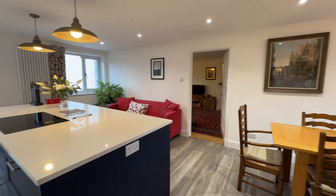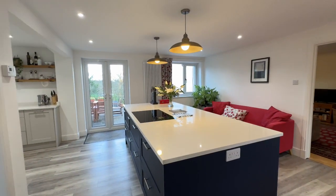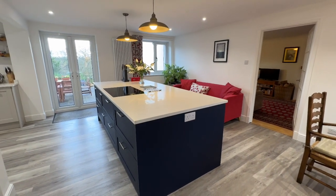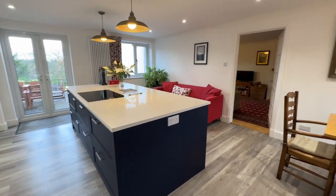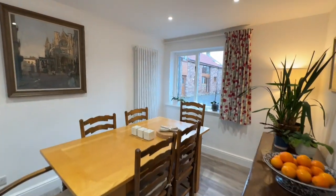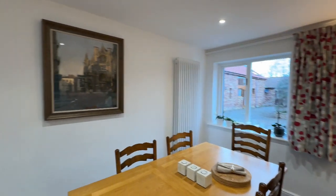If you wanted to partition it off, then you could probably do so. However, we've got a really beautiful island unit sitting at the heart of the room. To the right hand side, we've got a dining area that looks out to the courtyard that we saw at the start of the video.